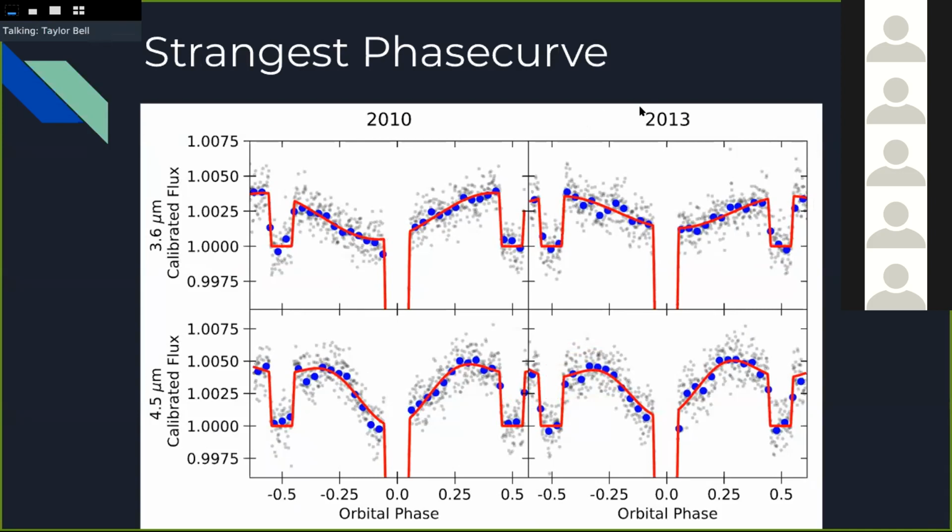In 2013, there were two repointings happening near quadrature, which is perhaps not ideal, but the AOR style was completely different between the two. And back in 2010, there was no peak-up that was done before the observations, and in 2013 there was peak-up.